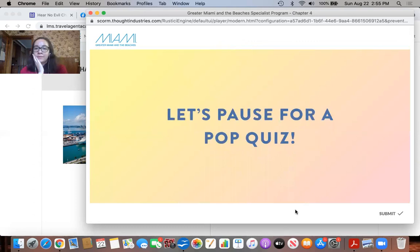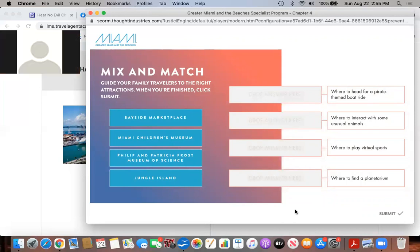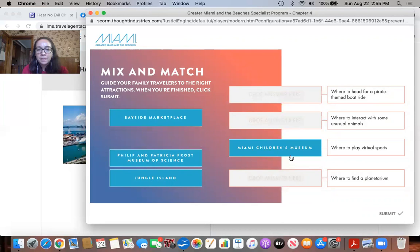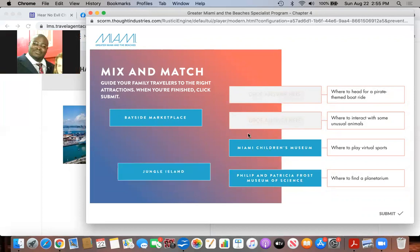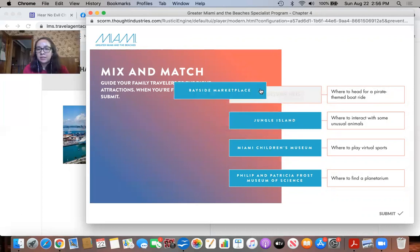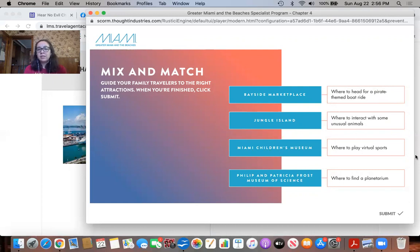All right, pop quiz. Mix and match. We have Bayside Marketplace, Miami Children's Museum, the Science Museum, and Jungle Island. I would imagine the Miami Children's Museum is the virtual sports. Well, the Philip and Patricia Frost is the planetarium. Jungle Island is the animals. So that would leave Bayside Marketplace up here. Yeah, it's the base. Okay. So Bayside Marketplace, pirate-themed boat ride; Jungle Island, unusual animals; Children's Museum, virtual sports; and Science Museum is the planetarium.